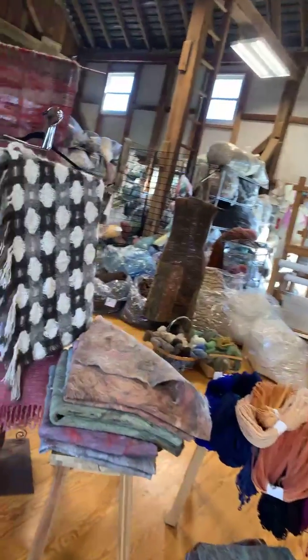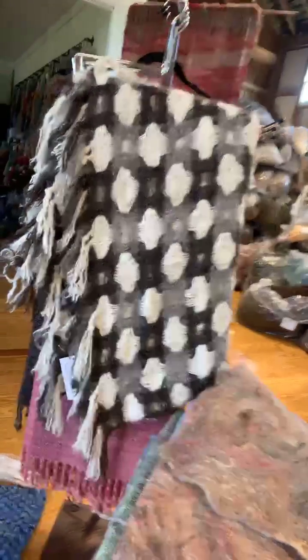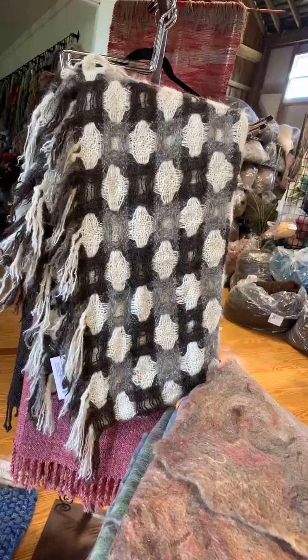Okay, so then I have a couple other blankets that I made here. This is one that I made a long time ago while I was in Arizona, and it was on my website at one time for sale. Now I'm going to list it on Etsy. It's kind of like a double weave, and it's really cool. This one has a story.